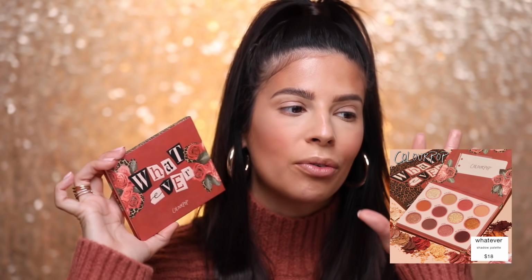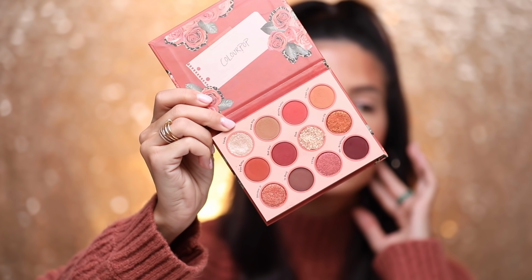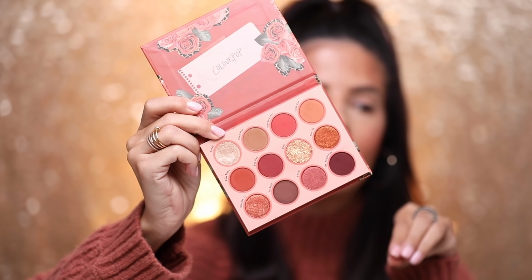This is one of my all-time favorites that has come out for them. The color scheme is to die for. And this palette's 18 bucks. It's so pretty. Guys, look at this palette. I live, breathe, and die for these colors. I don't know what it is about them, but this is my jam. Plus, this is the perfect travel palette. If I was gonna go somewhere, I would just grab this little guy, and it pretty much has every color that I need in it, so I love her.